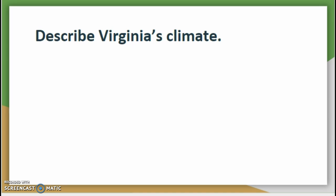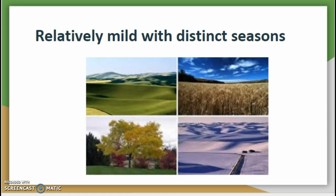Describe Virginia's climate. As we have already discussed, Virginia's climate is relatively mild with 4 distinct seasons.